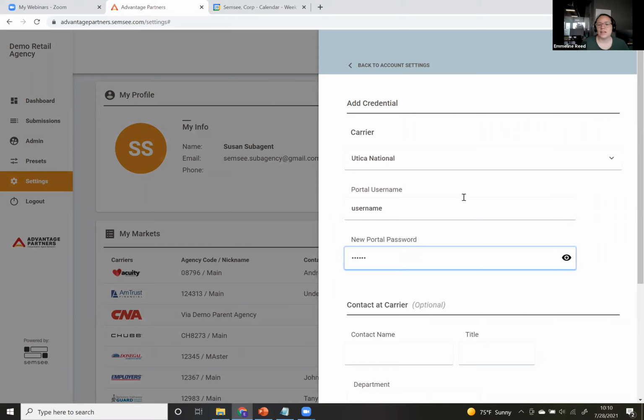And the reason that we need this sort of setup information, so the agency codes and your username and password, is because when we're submitting to your directly appointed carriers, all that we're doing is helping you more efficiently get the information that you've put into the Semsee platform into your carrier portals. So we're not interfering with your relationship with the carrier at all. You remain the broker of record. Your commissions stay exactly the same. It's attributed to you and your agency. We're just helping make the process more efficient.